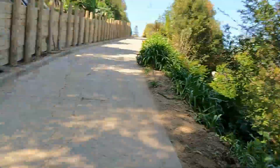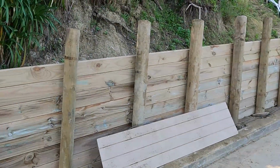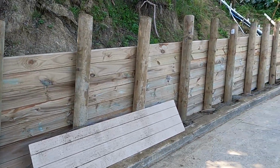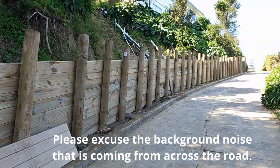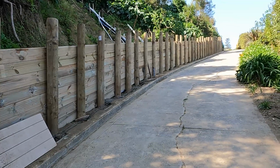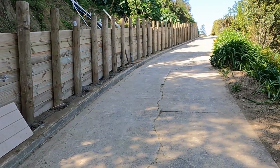All of the retaining boards are in, so the next job is to trim the tops off the posts and then put the capping on the top, and that's scheduled for tomorrow morning. Let me show you. So this is the very bottom end, and then it goes all the way up. So that is good progress. I'm pleased with where they're up to.